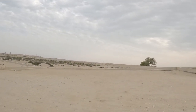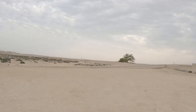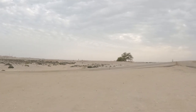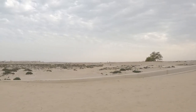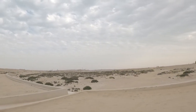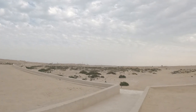So I just arrived at the Tree of Life. It is a bumpy ride, a long ride to get here, but definitely something you want to check out when you're here. I was hoping to catch it on video.